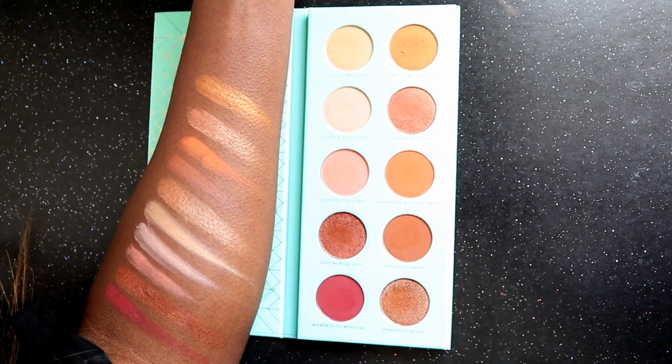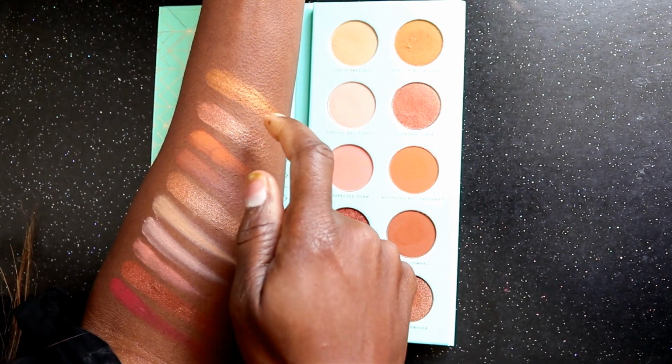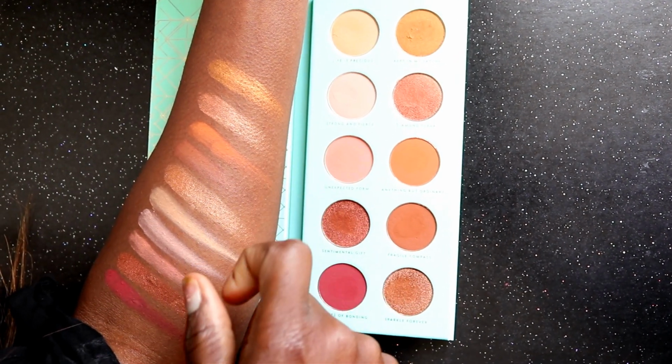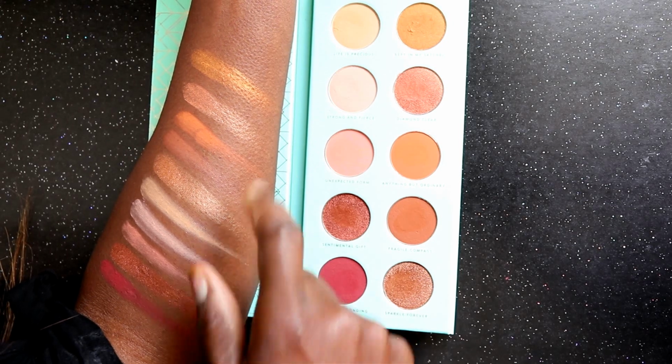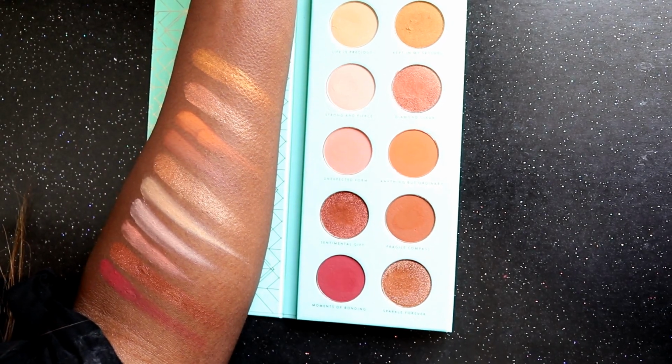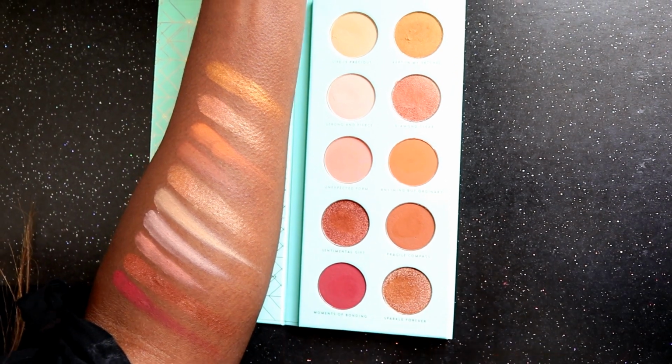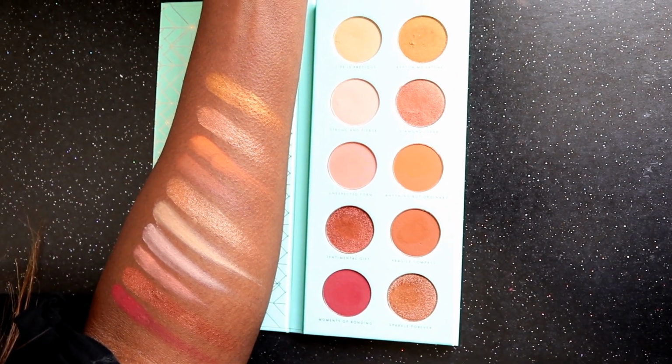Final shade is Kept in My Satchel, which is this one, which is nice and bright and golden as well. It's like a coppery gold, and it does stand out quite a bit. That was just one swipe that I had to go over with. So the shimmers are not too bad when it comes to swatching. Hopefully they'll apply a lot better on the eyes.